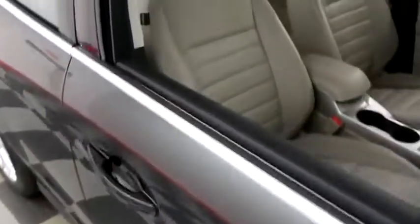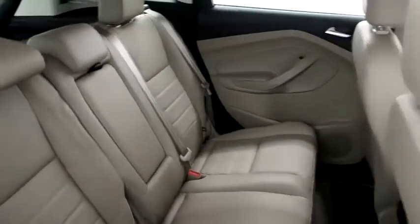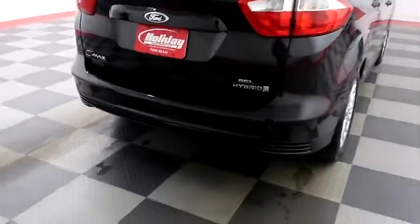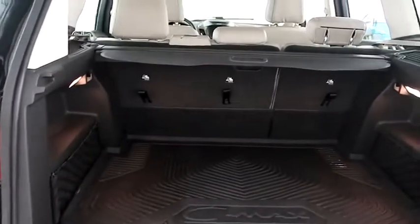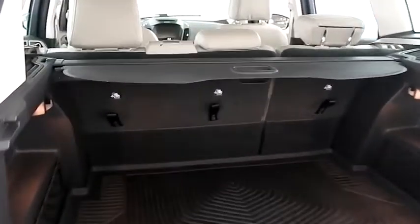Taking a look inside now, you have leather interior. Seats are very clean all the way throughout. One more look down the passenger side, then swinging around to the back end. You have rear backup sensors on the back. Taking a look in the hatch, there's a 60-40 split on the back seats, so you can fold those down if you need more room.